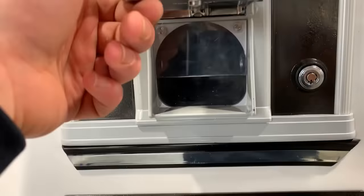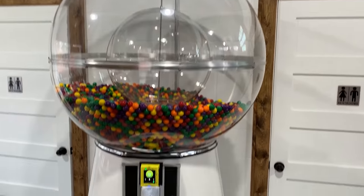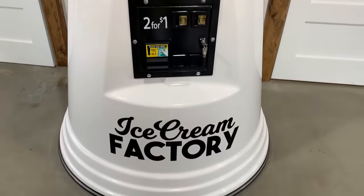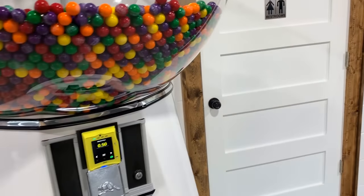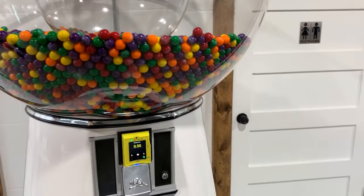Beaver, of course. And there's a little motor inside of it, and it just spins the candy wheel, the gumball wheel rather, and just dispenses it for you. So 2 for $1, so just awesome margins all the way around. Look at the Nayax light up like that. It's just awesome.